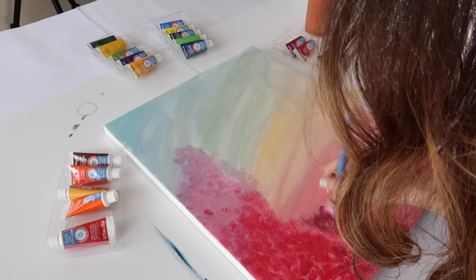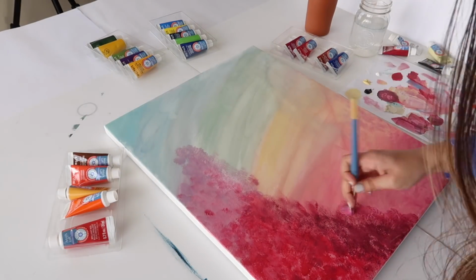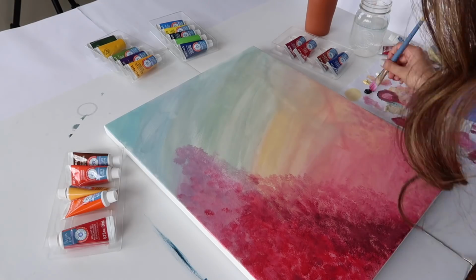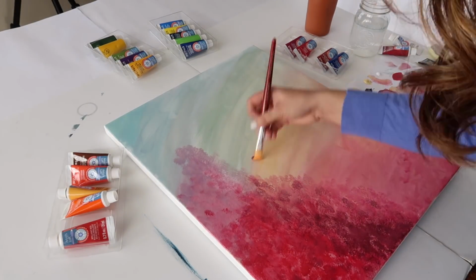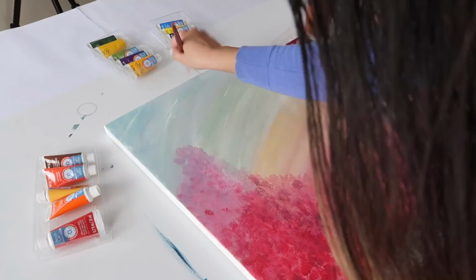I think this ended up being my favorite thing that I did on this canvas, and I honestly wish I would have done more of this, if not even continued the stippling all over the canvas, because I just find it so beautiful in comparison to paint strokes.